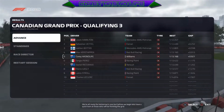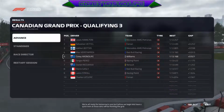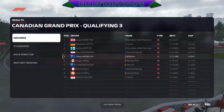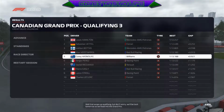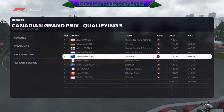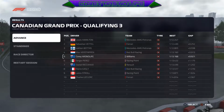We're all ready for tomorrow's race, but before we begin, let's have a quick look at those who will be fronting the grid. Hamilton, Vettel and Valtteri Bottas. Well, that wraps up qualifying, but don't worry, we'll be back tomorrow as we head into the Grand Prix. Sebastian Vettel and Max Verstappen. And Sergio Perez in P6 there in the Force India. Right up there with us.